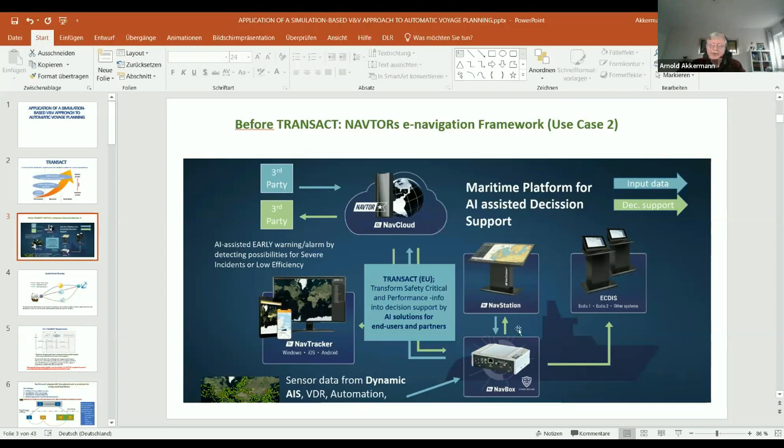routes are manually planned with a nav station or an ECDIS, on shore or on the vessel themselves, and then they can send this route via a nav box to the vessel, and the navigator on board sees this route and can check this route for safety in the active system. You can see this on the right side.